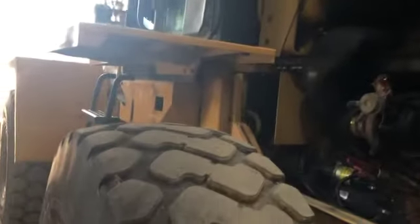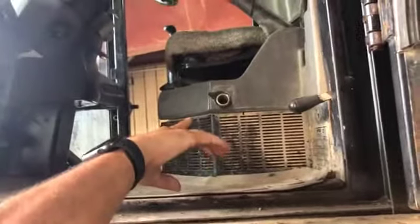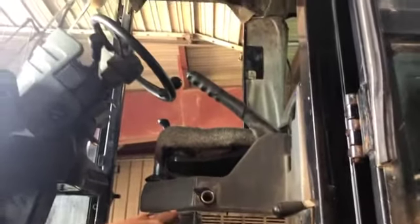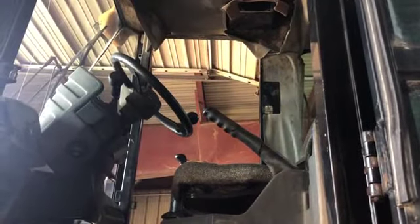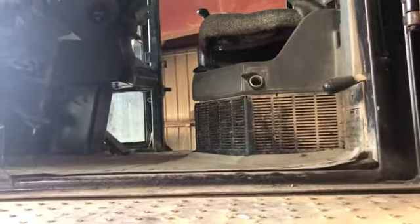I'm trying to think if there's anything else. It's got these outlets in the cab, but I don't know if that's a 12 volt outlet, so don't quote me on that. I would be careful. I would check that out before you plug your iPhone or your phone into it.